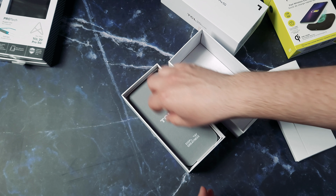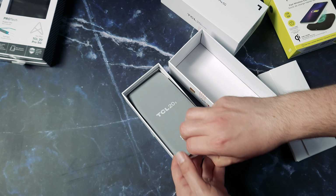Picking up the TCL 20S feels like a real successor to the TCL 10 Pro. It comes in this Milky Way gray, and as you can see, it actually comes with cables, unlike some phones today. It totally stands out. There's a slight bump around the camera, but otherwise it's a great, clean display.